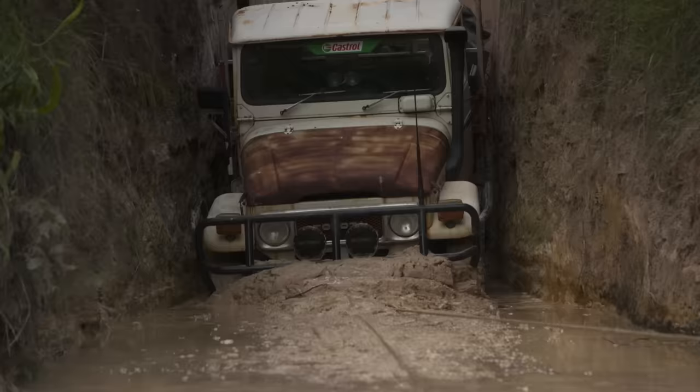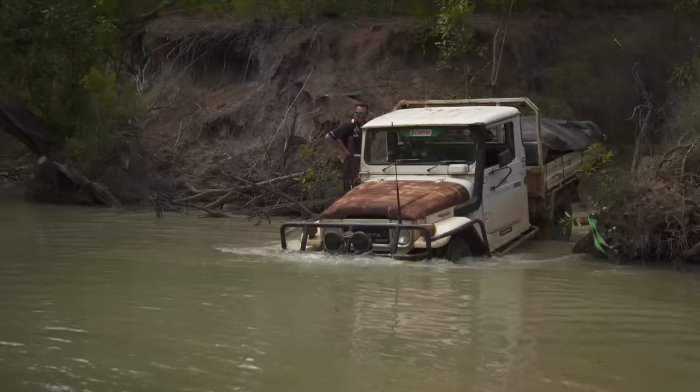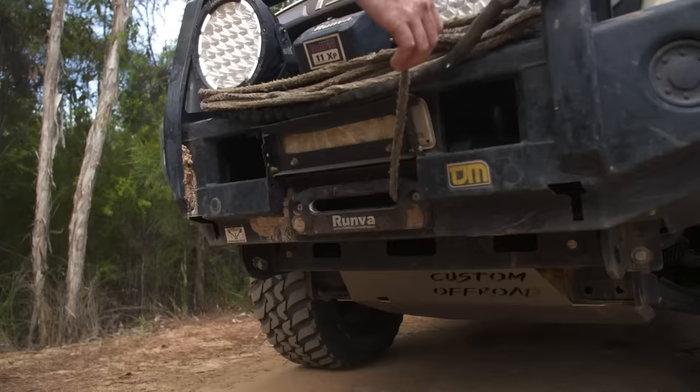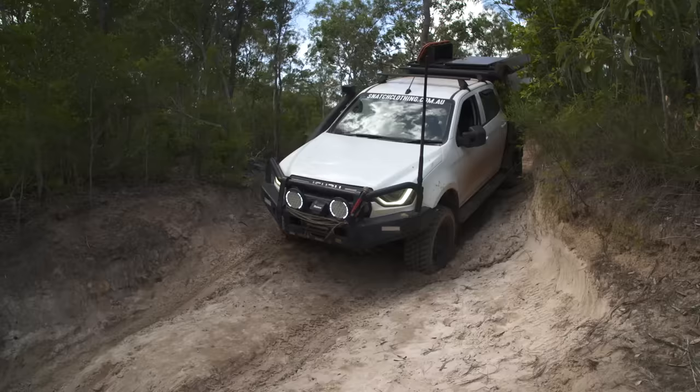All right, that was actually pretty stuck. There's no lip there anymore. And how's that? The two old jiggers have made it through. What a rig. Jesse's got the winch spooled out with plenty of rope. Let's see how the D-Max handles it.